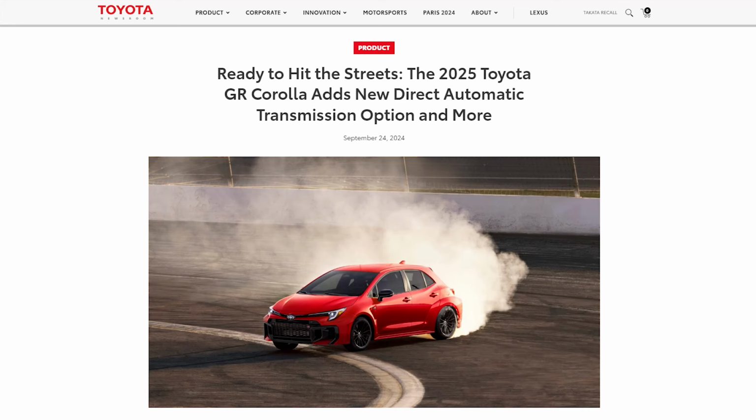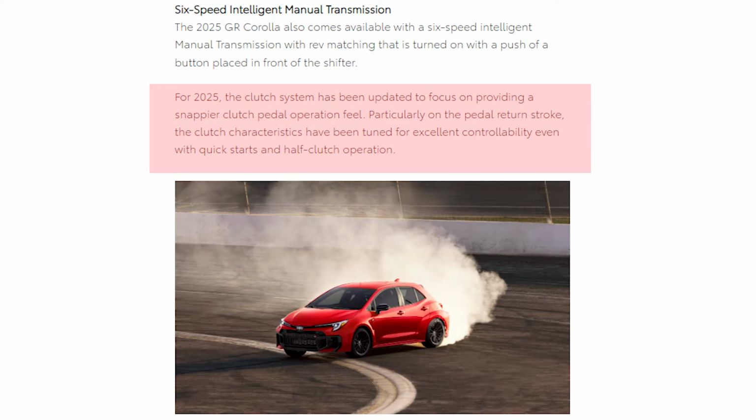In reference to a Toyota newsroom article from September 24th, 2024, this article talks about the new automatic transmission as well as manual transmission updates. One paragraph in particular that I want you all to pay attention to is right here. In this paragraph, Toyota states for 2025, the clutch system has been updated to focus on providing a snappier clutch pedal operation feel, particularly on the pedal return stroke.